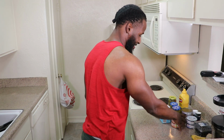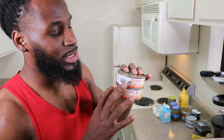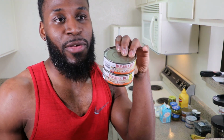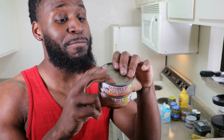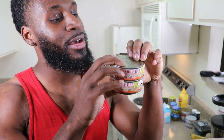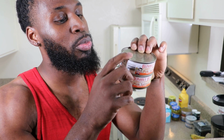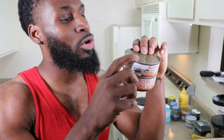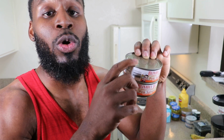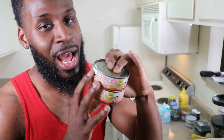Next thing, we got us some canned meat, guys. Now I'm telling y'all, like I said, this is all budget friendly. The main difference between canned and pink salmon from the deli is the sodium content. When it's in the can, of course, they put a lot of sodium in there to keep it from going raw. But listen, guys, total fat 2.5 grams, total carbs 0, and protein 20 grams. So again, another high protein, low carb, low fat option.